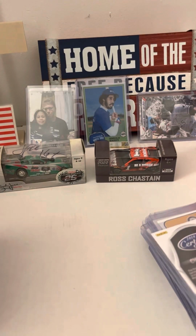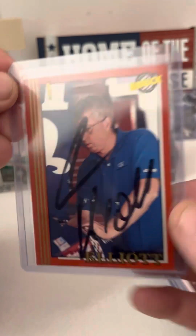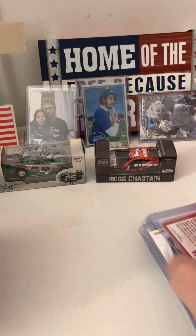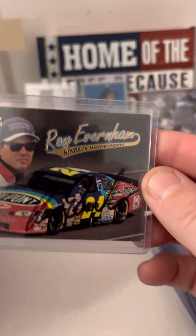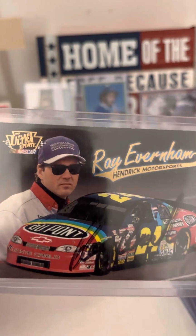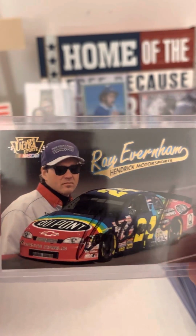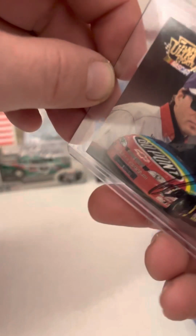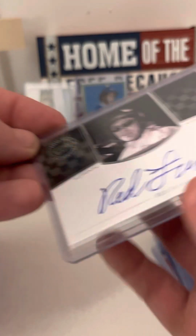Chase Elliott. And then Ernie Elliott. One of the best engine builders in NASCAR history. Here we go. One of the best crew chiefs ever. Wasn't a huge fan of Jeff Gordon back when I was growing up. Me and one of my best friends, we used to call him Punk Boy, but Ray Evernham, one of the greatest crew chiefs ever. Red Farmer, I absolutely love this dude.